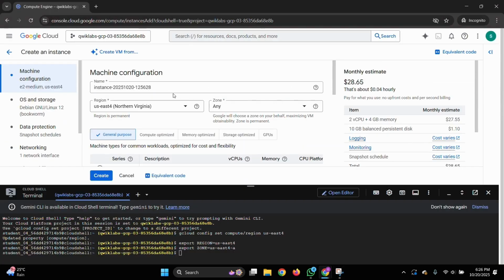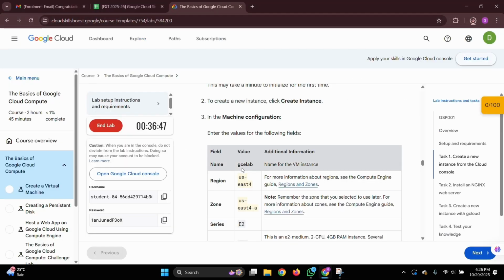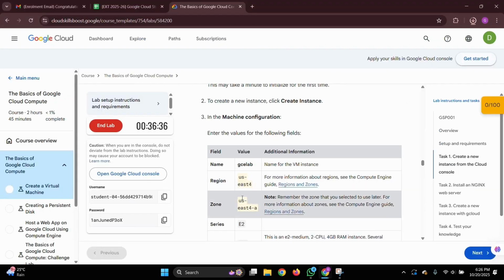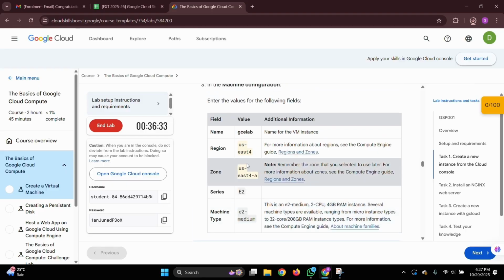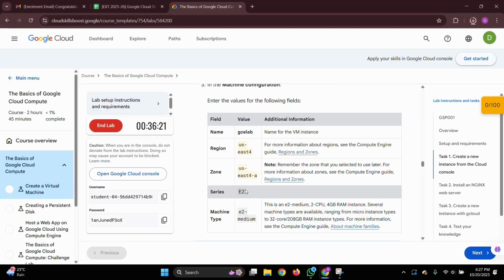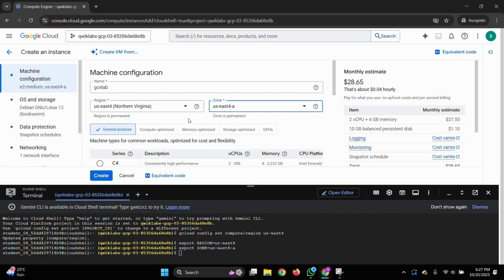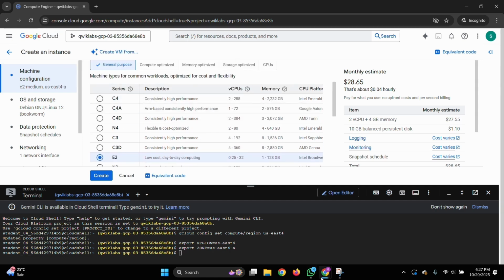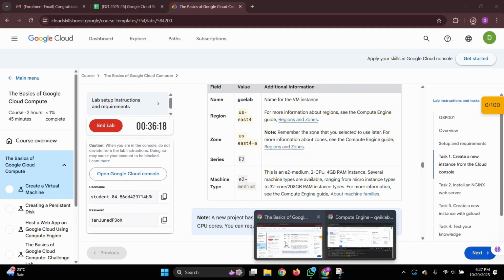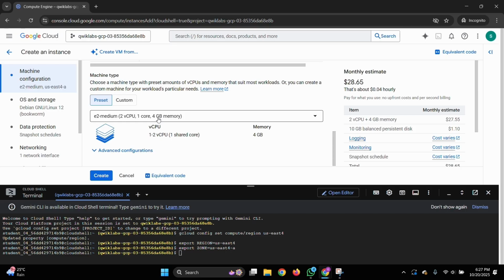Alright, so you will be met with this window. For the name, just copy the name from here in this table. You need to enter all the fields here to create the instance. For region, it's US East 4 and zone US East 4A. Next, scroll down. In the series, they have told you to select E2. E2 is selected by default. And for machine type, you need to select E2 medium.